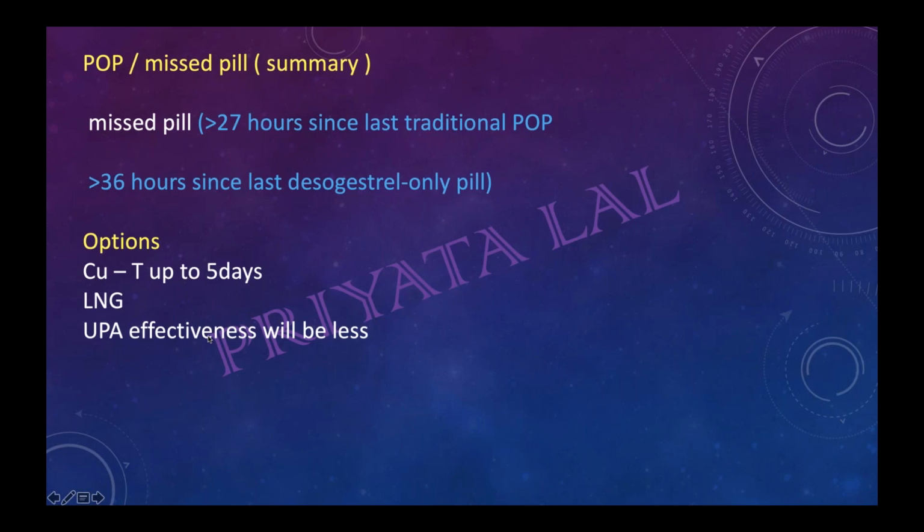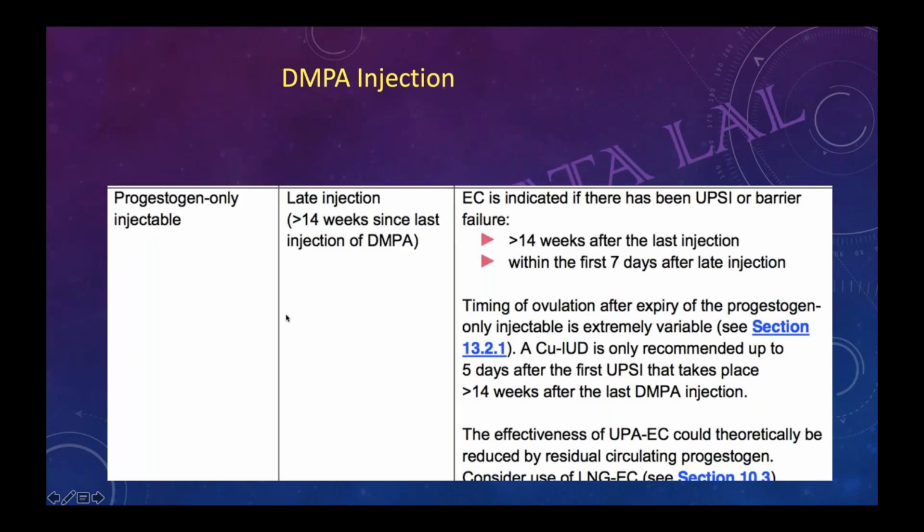Again your choices are the same because this is a progesterone. Either you will offer copper T up to 5 days, which you already know, or you will offer LNG. UPA you will not offer her. Why? Because it will be less effective, because the patient is already taking progesterone as a pill. So this is just the POP missed pill summary. Is it clear? Yes, clear.